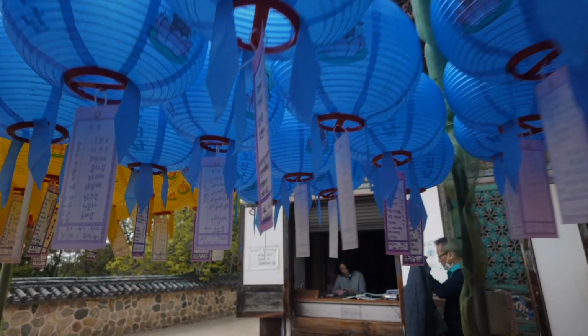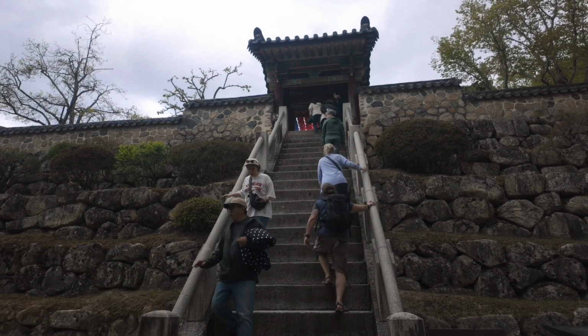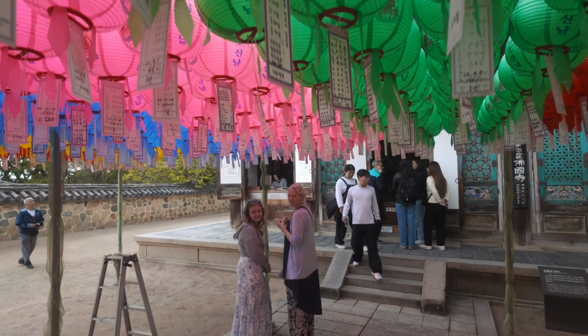Lanterns everywhere, hanging like spiritual disco balls. All lit up to celebrate Buddha's birthday. Everywhere we turn, bam, lanterns. Red ones, pink ones, blue ones, green ones, yellow ones. It's like someone gave a unicorn a paintbrush and said, go wild.